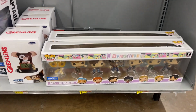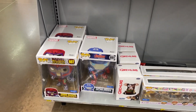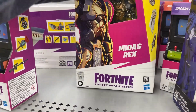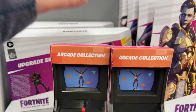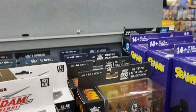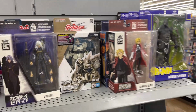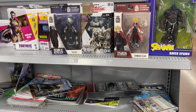Didn't want y'all to miss this BTS box set. Look at all those pops. That's crazy. Gremlins, 10-inch pops. Got some of our Fortnite from Hasbro. Lynx, Midas Rex. Got our Shark. Those are pretty cool. More Best Action. Haven't seen any of the Turtle Brothers yet in Best Action, but we still got some Gremlins and a lot of different anime. Got some Spawn here, but now let's head over to the main toy aisle.